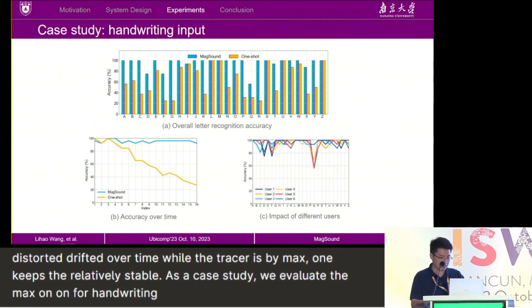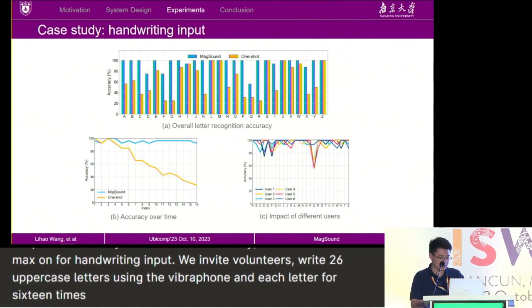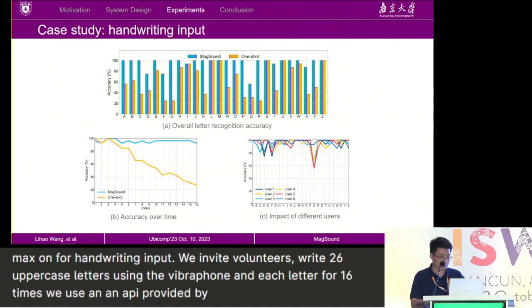As a case study, we evaluate MagSound for handwriting input. We invite volunteers to write 26 uppercase letters using the earphone, and each letter for 16 times. We use an API provided by Google to recognize letters from traces.